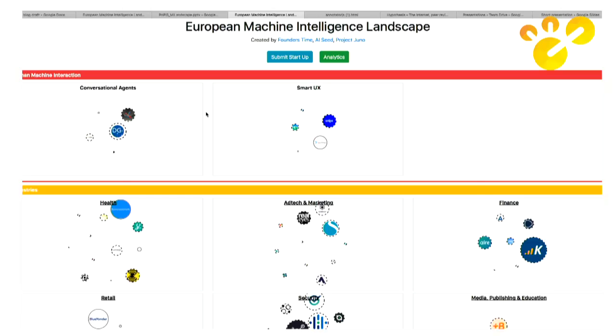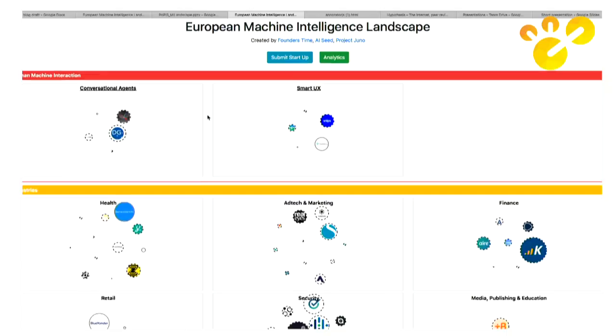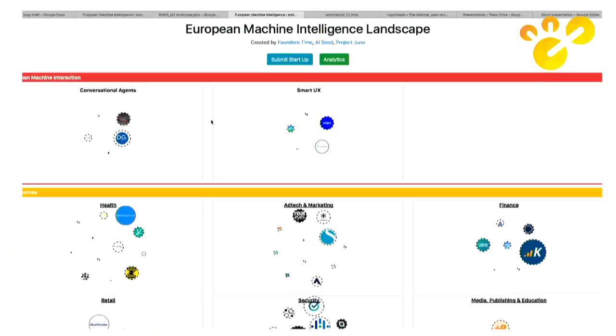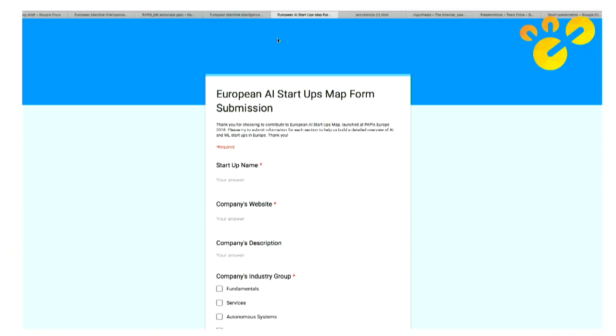So essentially we're using the same taxonomy that Project Juno used for the previous versions. And I would just like to do a little demo. Essentially we're breaking down the 8 startups that we've identified so far. And we are inviting anyone who wants to contribute to just visit the website, and you can easily access a Google form where you can submit all the information that we require.